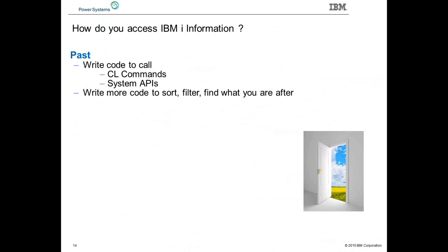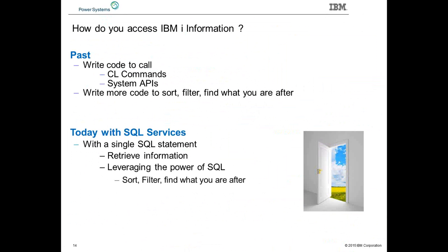Well, one of the things that we started adding about 2 years ago now, we started adding them in 7.1, and we've added a bunch more in 7.2, are things called SQL services. And so allowing you to leverage SQL as a more native language to access IBM i information. So with a single SQL statement, I can retrieve information, and then leveraging the power that SQL brings to the table, I can sort and filter, find what you're after, and do it in basically a single line. Really kind of interesting.